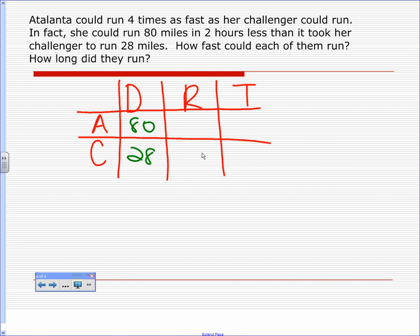Okay, what would be the first one? Do we need to use RC? We need to use the rate of the challenger so that we know it's the rate of the challenger and not the rate of Atalanta. Does that make sense? However you wanted to note that, but you don't want to just use R so that you know which rate it is. Y'all understand how to get the 4RC and the RC? It says 4 times as fast as the challenger. So however fast the challenger ran, Atalanta ran faster. Any questions on the rate?